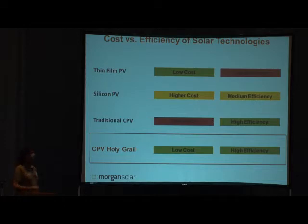First, thin film technology is low cost with a low efficiency. Silicon PV has a higher cost with medium efficiency, and traditional CPV is more expensive but has higher efficiency. So the goal of CPV is to make it low cost as well as high efficiency.